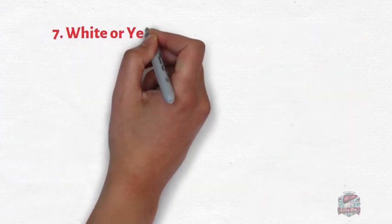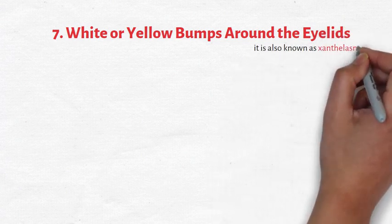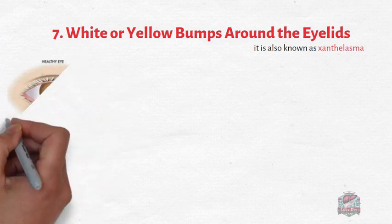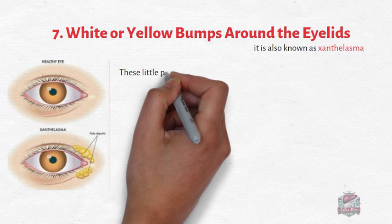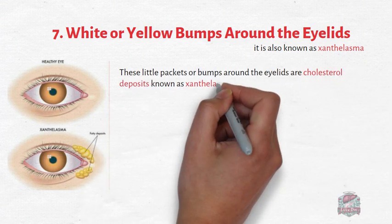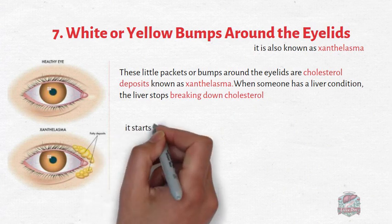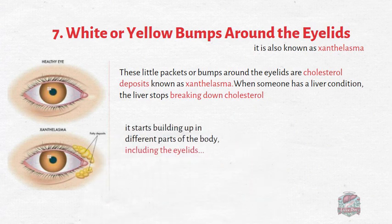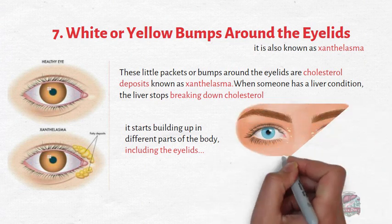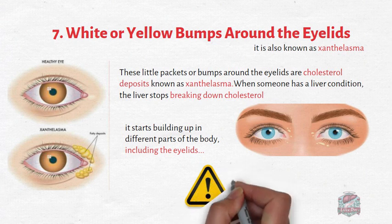White or yellow bumps around the eyelids. Another weird sign of liver damage is when you start seeing white or yellowish growths around your eyelids. These little packets or bumps around the eyelids are cholesterol deposits known as xanthelasma. When someone has a liver condition, the liver stops breaking down cholesterol. Instead, it starts building up in different parts of the body, including the eyelids. Xanthelasma could be a sign of liver disease, so please don't ignore it and have a liver checkup as soon as possible.